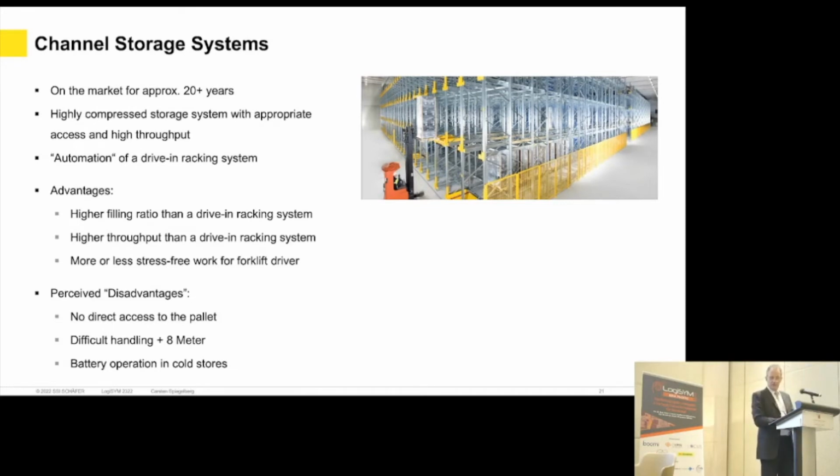So channel storage, just a little bit more detail: it is like drive-in, but the advantage is that we have a satellite that goes into the rack on behalf of the forklift truck, and it can be individually operated on each level, so you don't have a constraint that when there's a pallet on the floor you can't reach the top anymore. You don't have the danger of a forklift truck driving into the channel. This is all done by the satellite. And the added advantage is that these satellites can operate from both sides of the channel. So you can run such an operation first in, last out, but you can also run it first in, first out, which is more relevant with food cold storage.